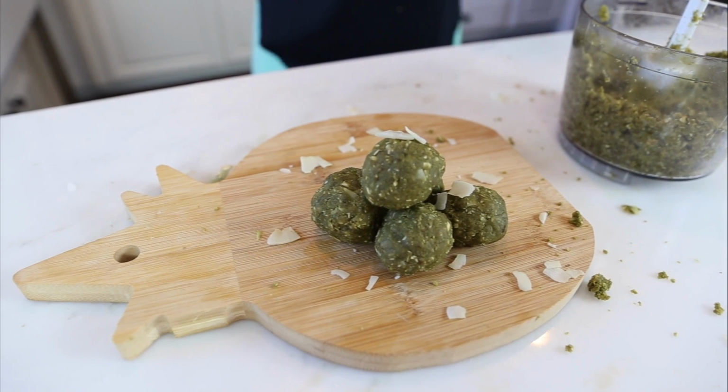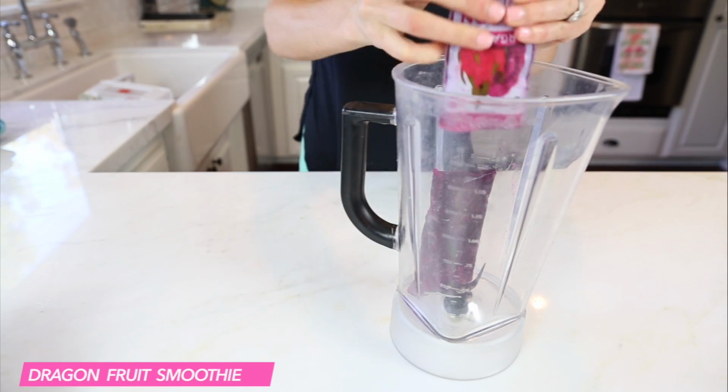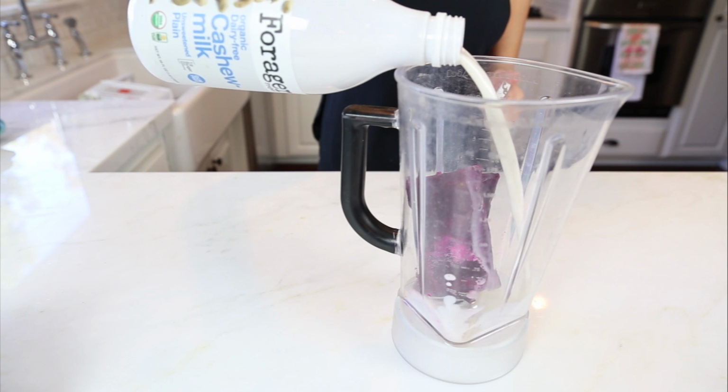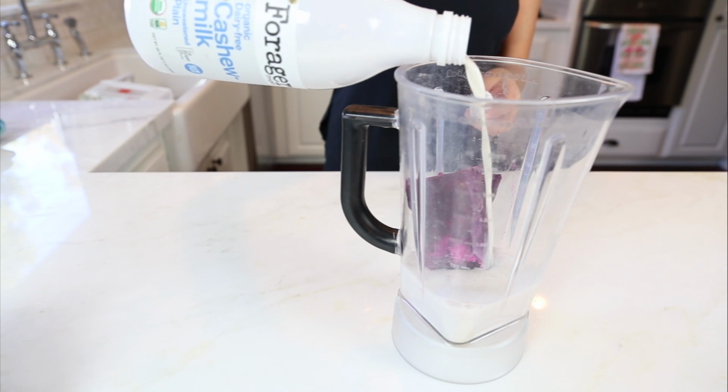Okay, I've been seeing this pitaya, I think I'm saying it right, everywhere I go, every grocery store, smoothie spot, and I was like, what is this? So it turns out it's just dragon fruit. But dragon fruit is such a gorgeous fruit. It has a lot of nutrients in it. And the color you're gonna see is unreal.